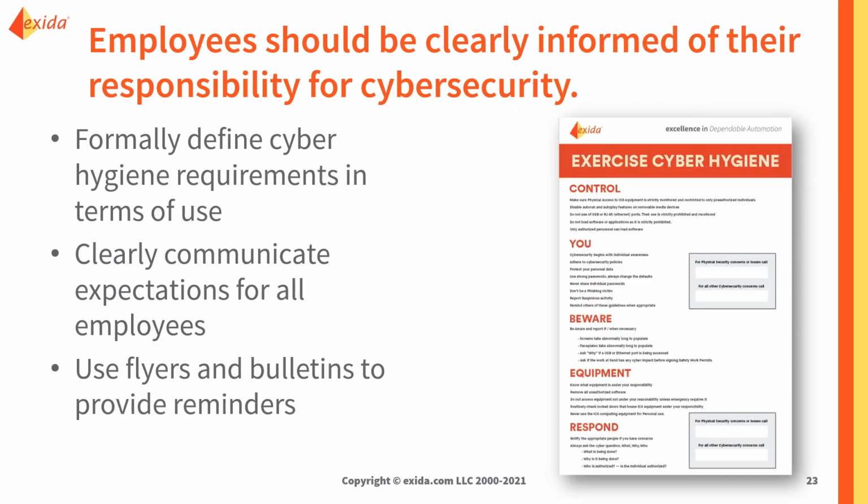If we start with defining and really clearly communicating the responsibilities for cybersecurity, this is something that needs to be made clear to all employees, particularly those with access to the automation system, to really formally define their role in cybersecurity and what sort of hygiene or activities they are responsible for adhering to. Oftentimes the clearest way to do this is to have some sort of general terms of use policy where all employees review and accept certain conditions and activities that they must follow in order to have access to the system. Really every user of the automation system should go through and formally accept those terms of use.